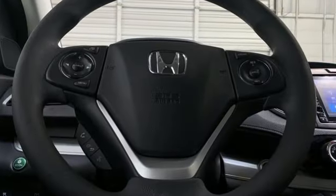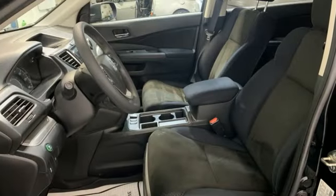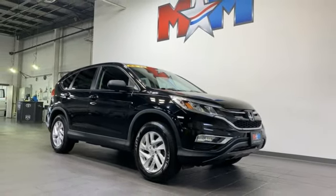Edmunds.com highlights lots of room for passengers and cargo, high fuel economy, user-friendly controls, ample tech and family-friendly features, nimble handling. Every Honda is designed with the driver in mind.